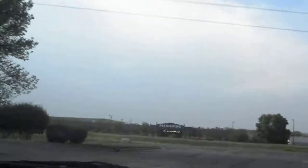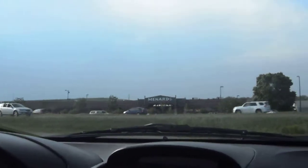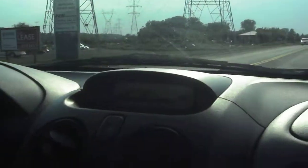It has an aftermarket exhaust, it's a little bit loud, but if you don't like it, we could definitely change that to the OEM style. Air conditioning blows cold.